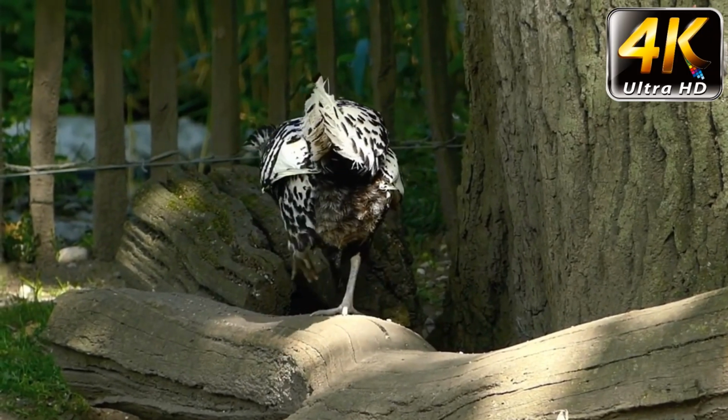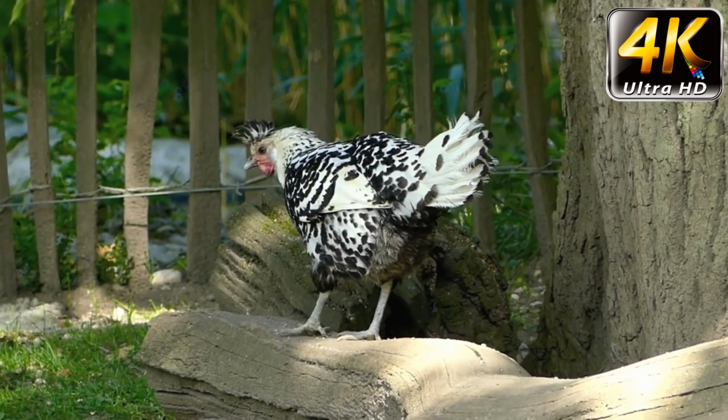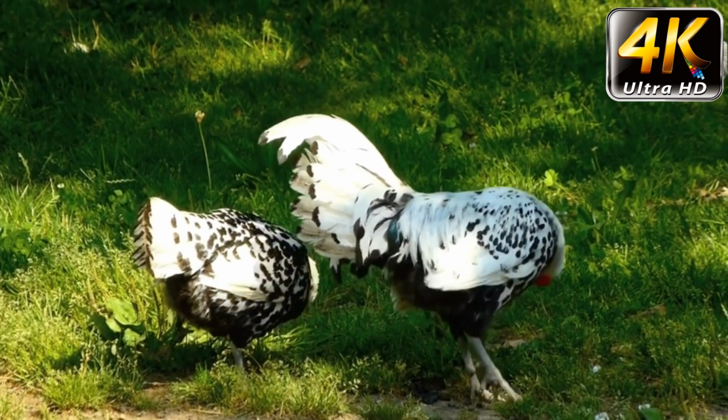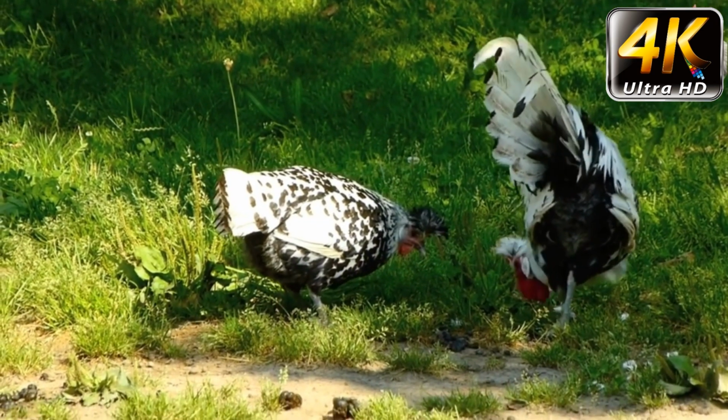The most beautiful chicken breed from Switzerland is definitely the crested Appenzeller, also known as Appenzeller Spitzhauben. Appenzellers are most times seen in a spangled variety. You can see here the silver spangled ones.